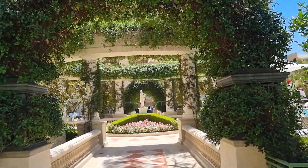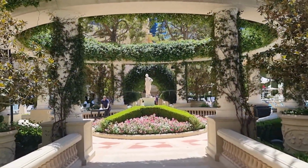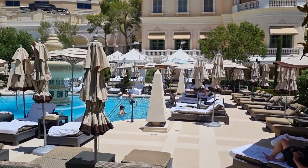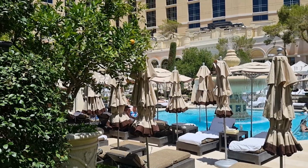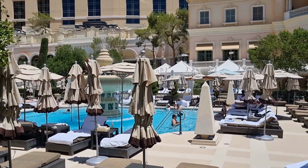I'll show you a little bit more of the Cypress Pool in a moment. Gorgeous area. If you want to spend $150 each, you've got those extra comfortable beds, a more personal service, but to be fair, in the regular areas the service is absolutely amazing anyway. Nothing to complain about with that.